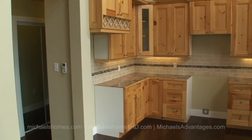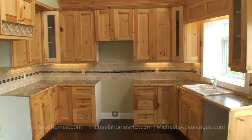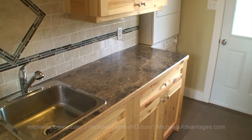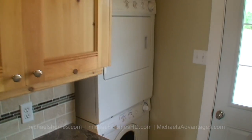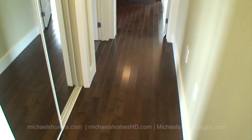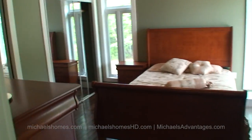The kitchen is all custom, handmade, tons of room, with room for a dishwasher. We have a main floor laundry room complete with sink, cupboards, and a stackable washer and dryer, and a door that leads outside. Down this hallway on the main floor you have the master bedroom, which is here.